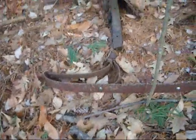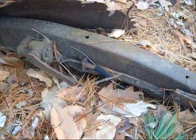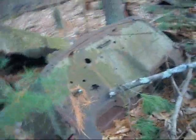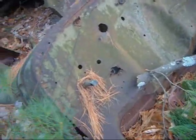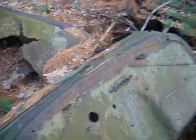Here's the front bumper on that car. Frame rail. What is that? Brake cylinder? Master cylinder for the brakes? That's a hydraulic line there. Wow, here's the firewall. Copper tube. It must be for the heater core. Here's the other side. I know Bill's watching this on his computer going, yup, that's what that is, yup. Hood mounts. Wow, this is so cool.